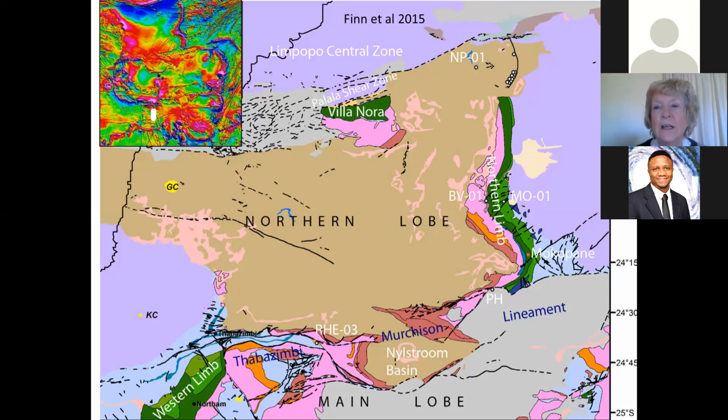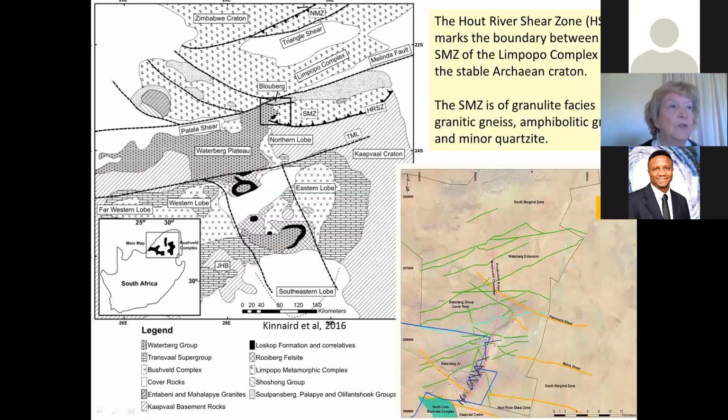So what is shown on Carol Finn's map here is little circles which show where the Waterberg project drilled. So what PTM had found was what looked like Bushveld rocks to the north of the Hout River shear zone. So here's the northern limb extending from the Tabazimbi-Murchison lineament, the Hout River shear zone here. And this marks the boundary between the southern marginal zone of the Limpopo complex and the stable Archean craton.